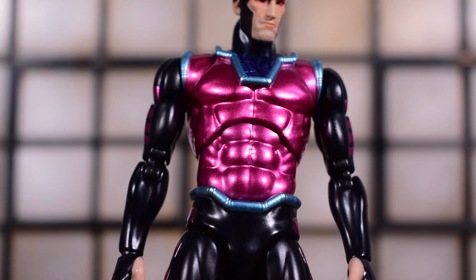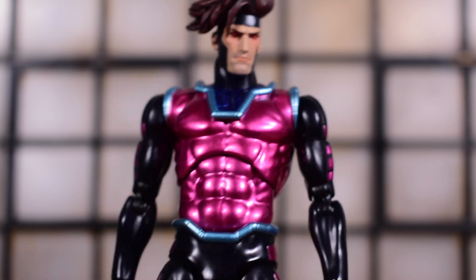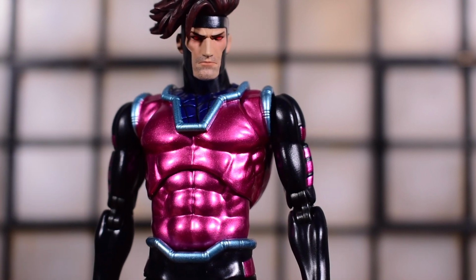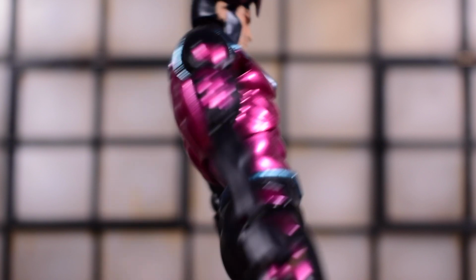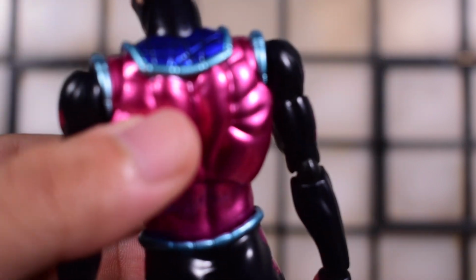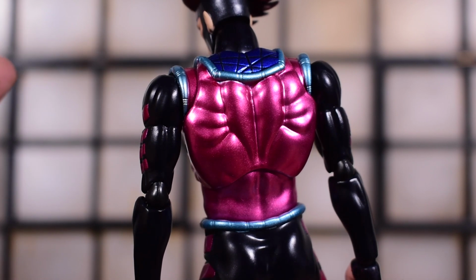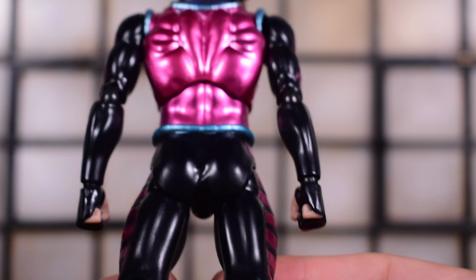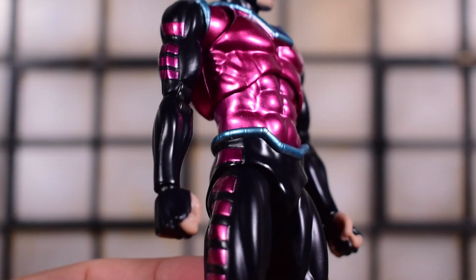Very cool. And now we can really see the metallic purple paint there and blue, light blue and dark blue there. Looking really clean. Clean job. Not too bad. It's not perfect. Got a little bit of a paint bleeding going on up here, but it's so small that you won't really see it, right? So it's fine. And then down to the shins or the boots here. Paint job overall looks great.